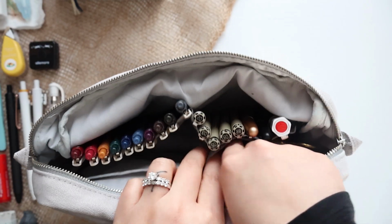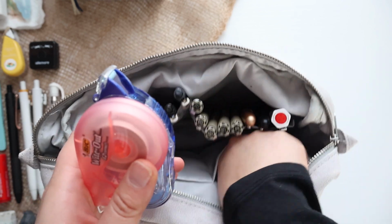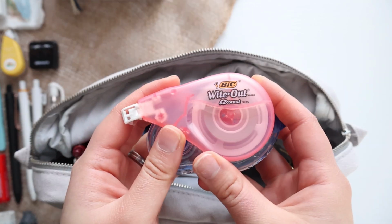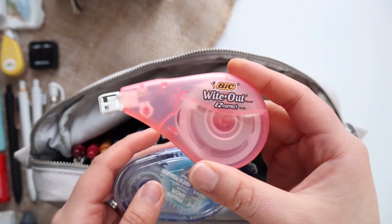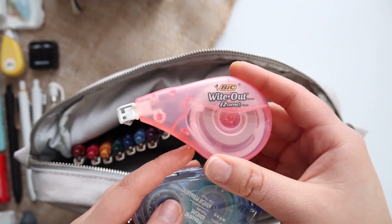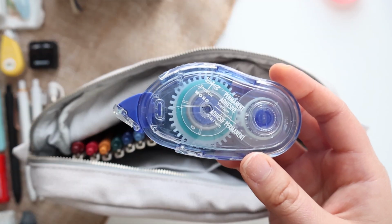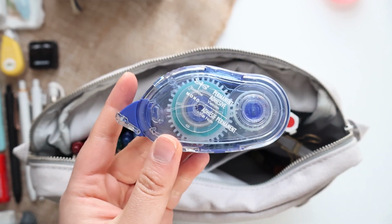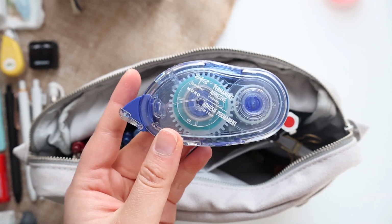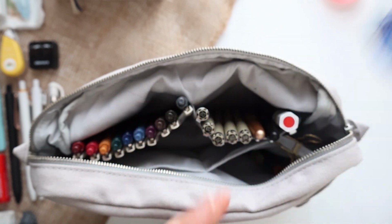And then in this pocket over here, this is where I like to keep a couple more runners. So I have a whiteout runner that I don't use too often, but in case I make a mistake writing a sentence in my journal, then I just have one of these to help cover it up. And then I also have one of these Tombow MONO adhesive tape runners just to tape in any additional memorabilia or ephemera into my planners and journal.